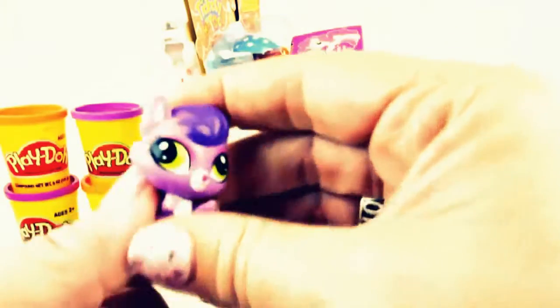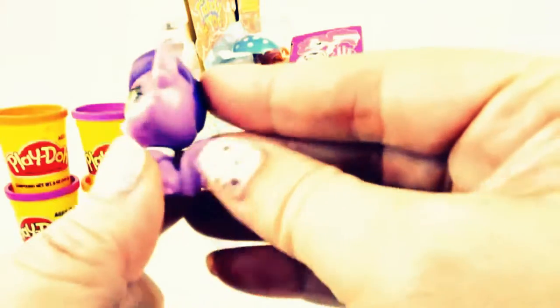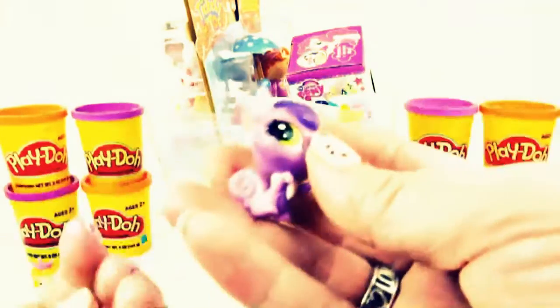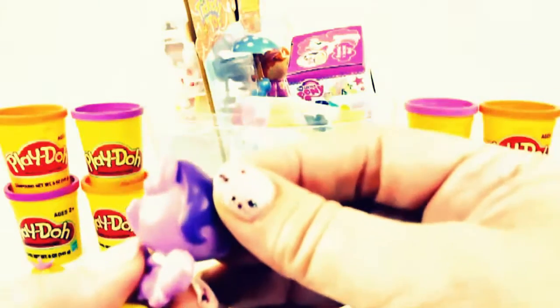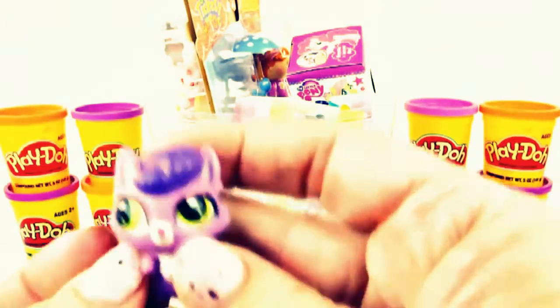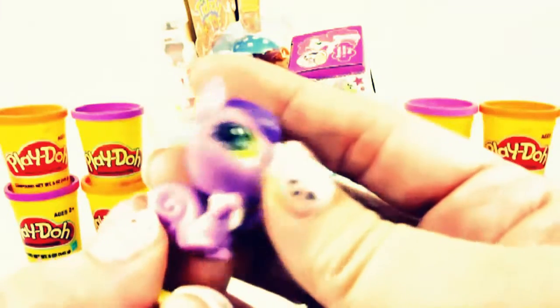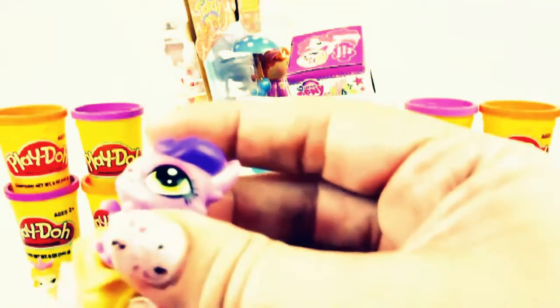Who are we gonna get today? Aw, look. Now, I think we've gotten this one before because I thought it was Zoe Trent. I'm not positive. But I think it's the kitty cat. Or is Zoe Trent a cat? Or is Zoe Trent a dog? I'm not sure. You guys tell me. I think this one looks like a kitty cat, but it does remind me of Zoe Trent. So I'm still not sure who this is.